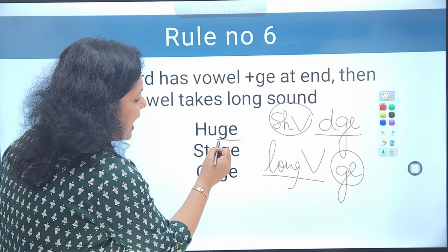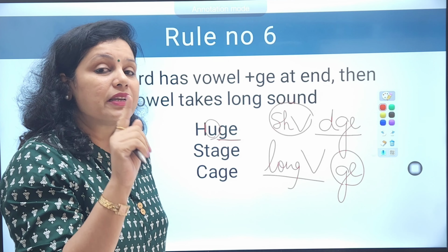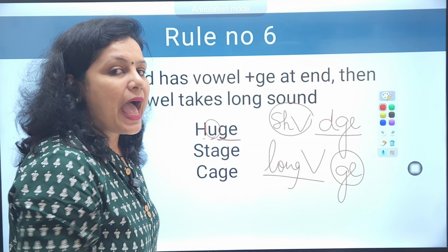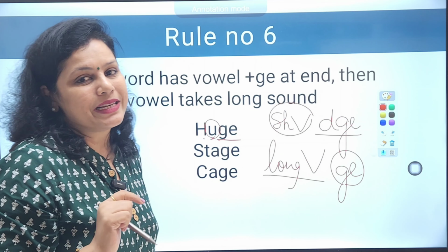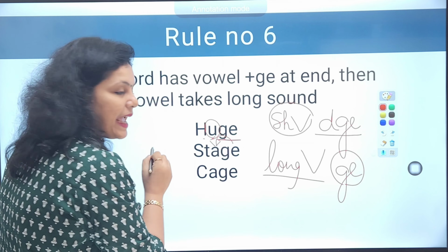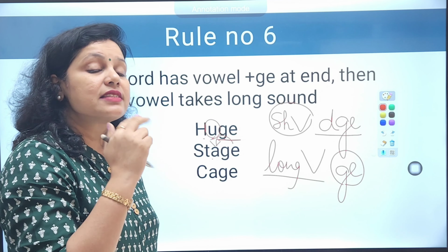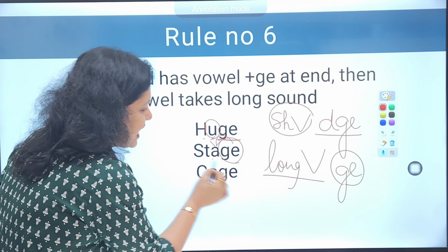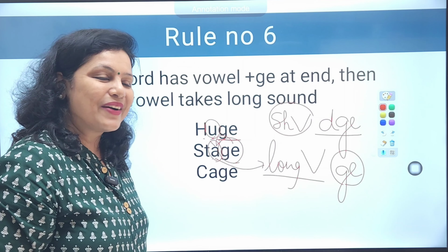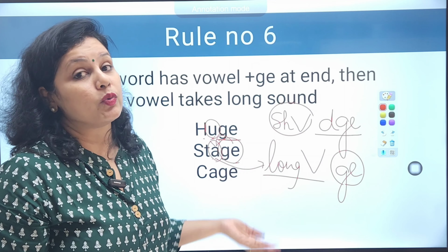Now see the rule here, it's very easy. Since we have GE at the end, this vowel will not say the short sound, but it will say U, that is its name. So huge, huge. And this also follows the rule of split digraph. So we have two rules getting merged here. Similarly, one is the split digraph, because of this letter E, the letter A is giving you the long sound, that is A. And secondly, if you find GE at the end and before GE you have a vowel sound, then always it will be a long sound. So huge, stage, cage, all these words are long vowel sound words.